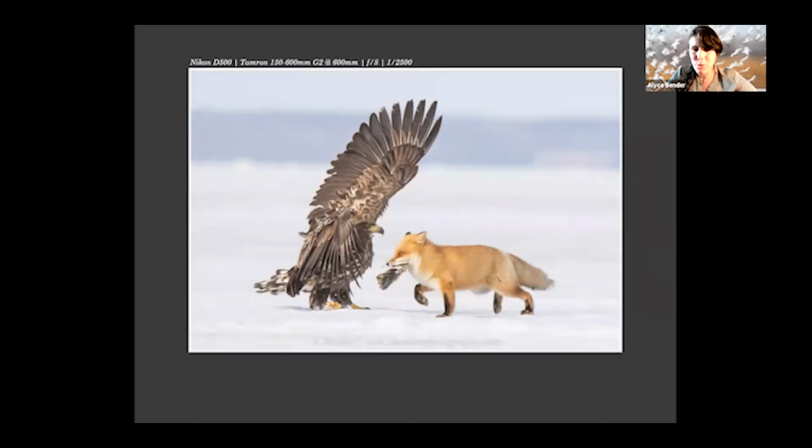There's also competition over food. In this case, the fishermen in northern Japan will leave bycatch out when they're ice fishing. If they catch fish that are considered trash fish, or they gut a fish, they'll leave the pile of guts on the ice. Well, the eagles and the fox often will fight over this particular resource. So understanding that relationship, being able to go out there, see where the ice fishermen are setting up, and then when they leave, being there to watch as the wildlife comes in to clean up after them.